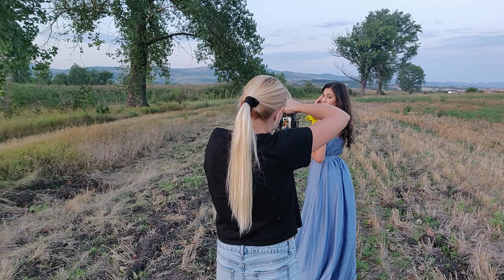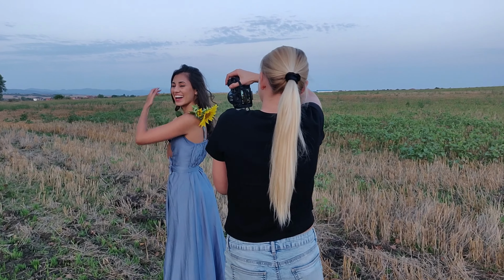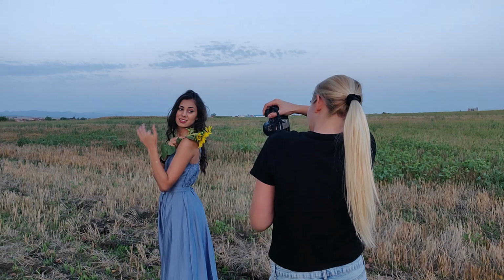I wanted to add something yellow to the shot and I found it by luck. Not far away from us, there were two sunflowers and I had to use them.